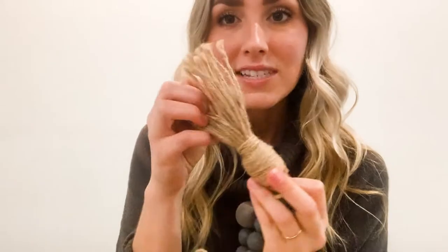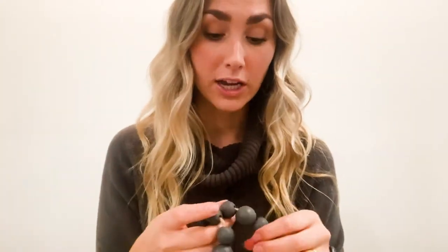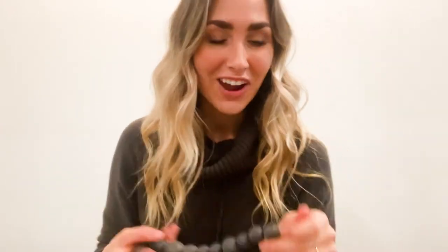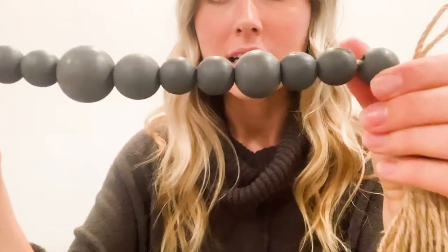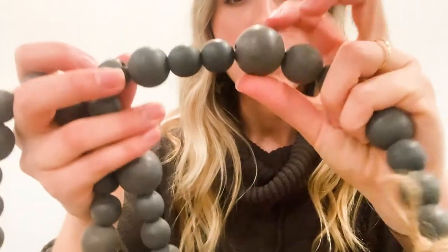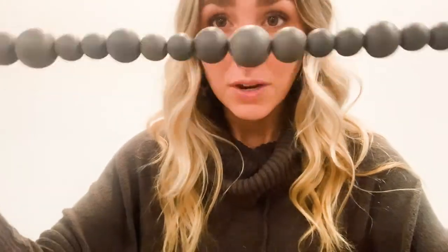I also like this natural texture and I try to incorporate some natural textures just about everywhere I decorate in my home. So I really liked these. I just felt like it was really unique and I liked that they had a few balls here that were a little bit different size. Just gives it some interest.